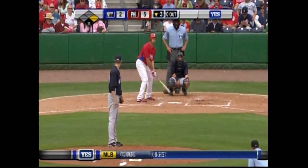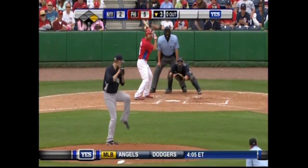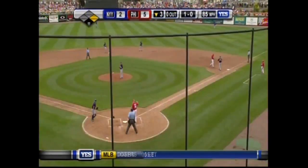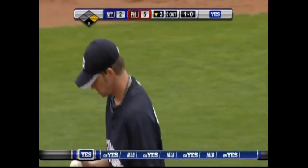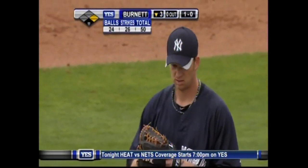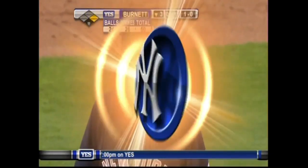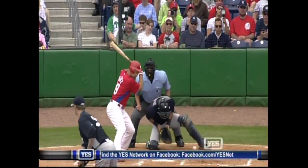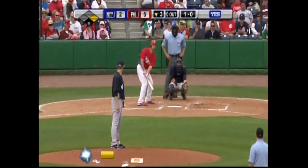Well, here's Raul Ibanez, one of the 3 walks issued by A.J. Burnett. That came in the first. He would later score. And Worth thinking about breaking as the ball gets away from Cervelli, but he stayed put. Yeah, there's an example of Cervelli's ability behind home plate to keep the ball in front of him. And this is on pitch number 50, appeared to be a changeup in the dirt. No advance by the runner.